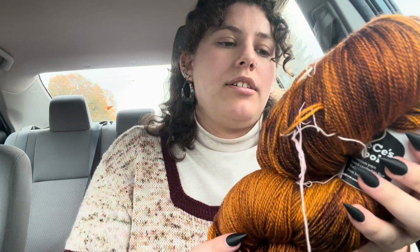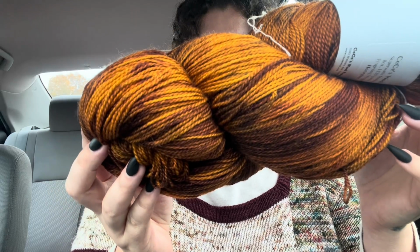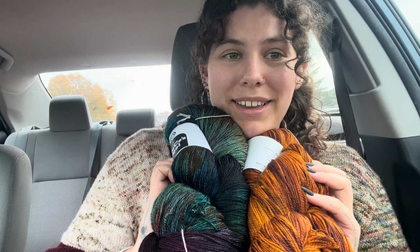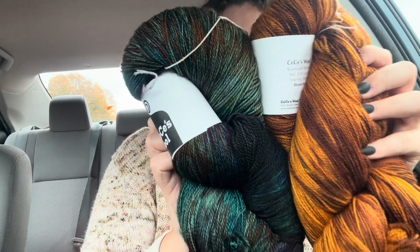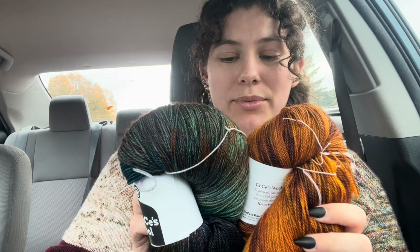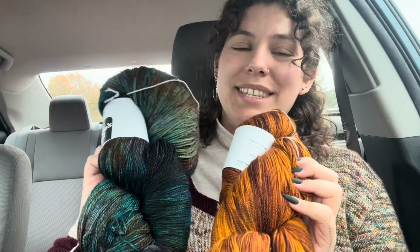And to go with it, I picked out Honeybee, which is another 8-ounce skein from CC's Wool. So I thought that these would go really nice together. I'm not really sure what I would make with it yet. Maybe like a poncho kind of a deal, a lightweight poncho. Something like asymmetrical or something like that. I was actually thinking that I wanted to try mosaic knitting with these two skeins. So that's just an idea right now though. So we'll see what I end up doing with it later when I get to it.